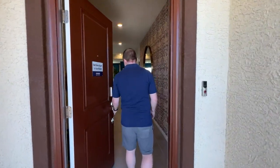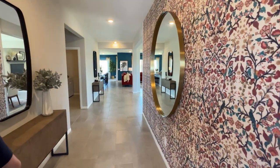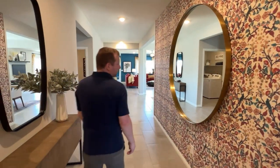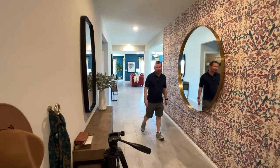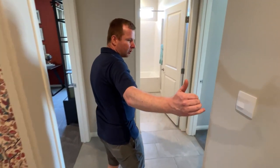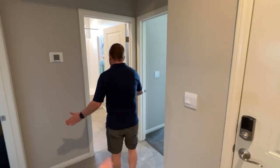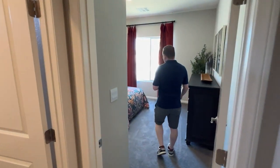All right, here we go into the home. So these homes are built by DR Horton. This model is the 2754, which incidentally is the same square footage of the home. So it's 2700 square foot. As you come in the door to the right hand side, you're gonna have two rooms and a bathroom. So we'll come into this room first.